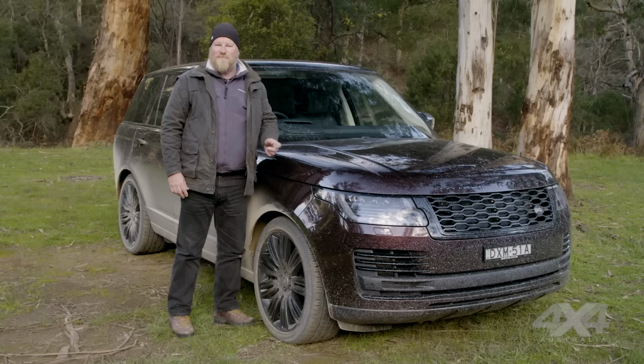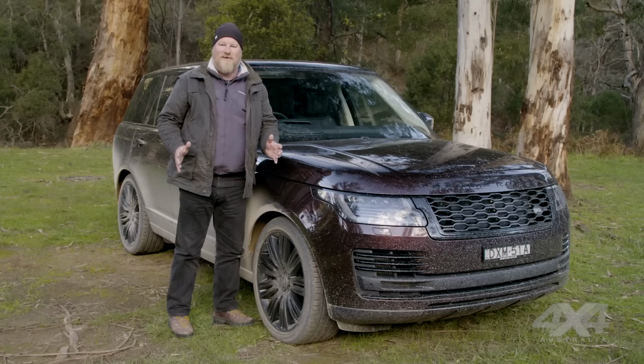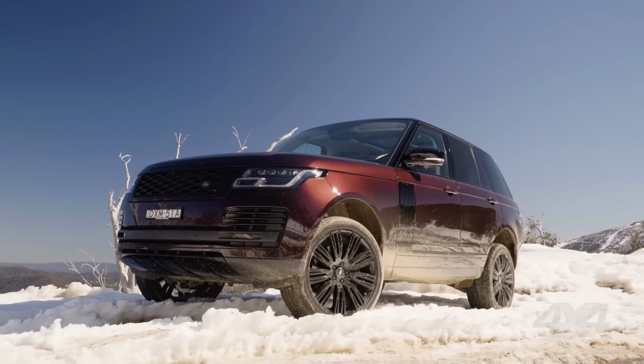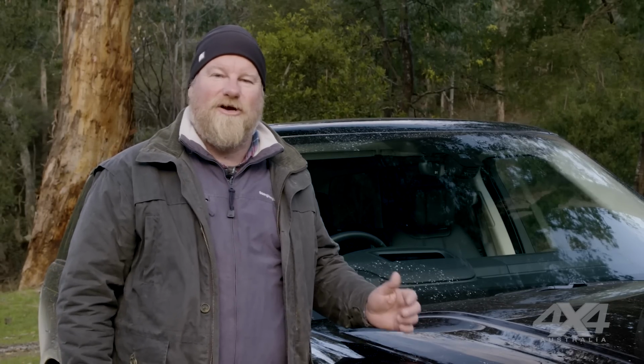We reckon the next model Range Rover is going to go up in luxury, up in price as well. It'll go up there to match them. So there's going to be all sorts of levels of technology in it, features, things we've never seen before in cars. For me though, I'd be pretty happy with this SDV8 Autobiography in my shed.